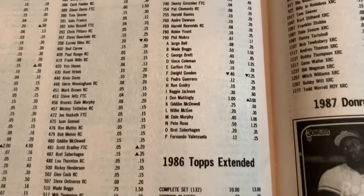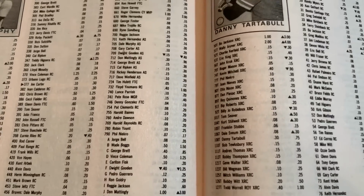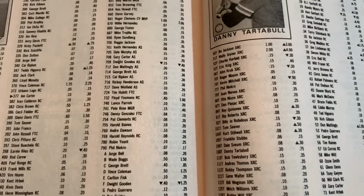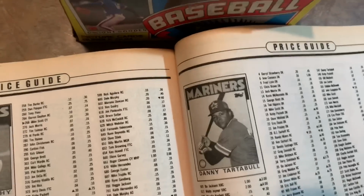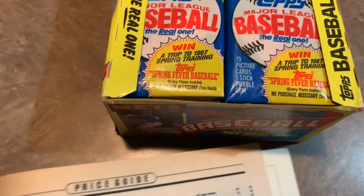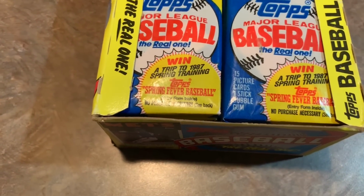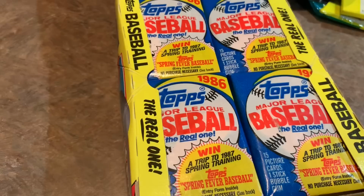If you do like your rookies, 86 TOPPS Traded is where you would go. But unfortunately, they don't have wax boxes of those. Those are only available in factory sets. The 86 TOPPS Traded has the Barry Bonds rookie in it, the Jose Canseco rookie, Bo Jackson, Will Clark, among others. So without further ado, let me gently put the tripod down.